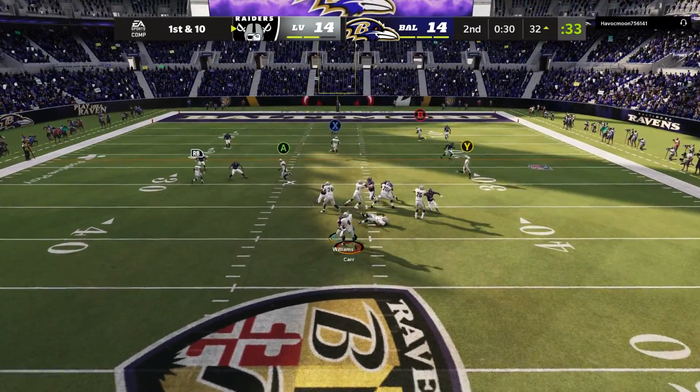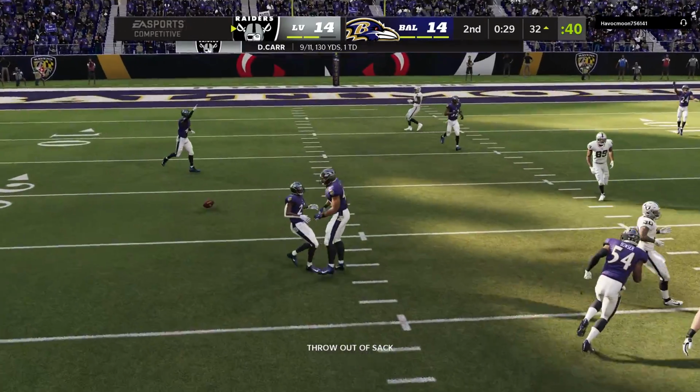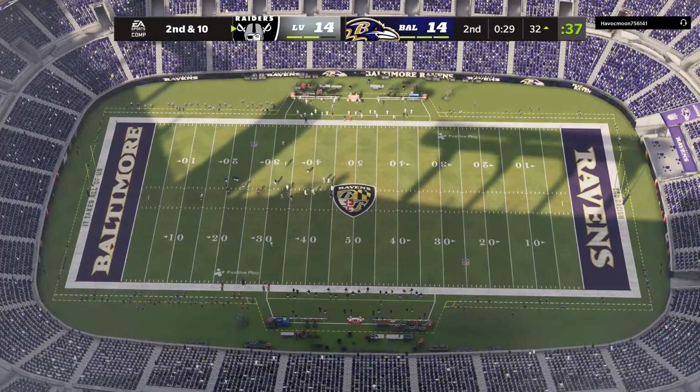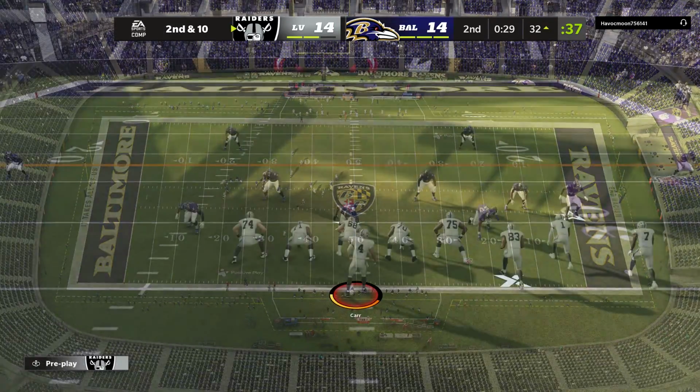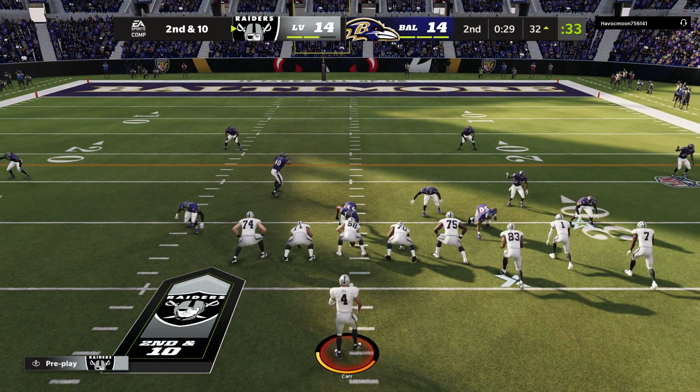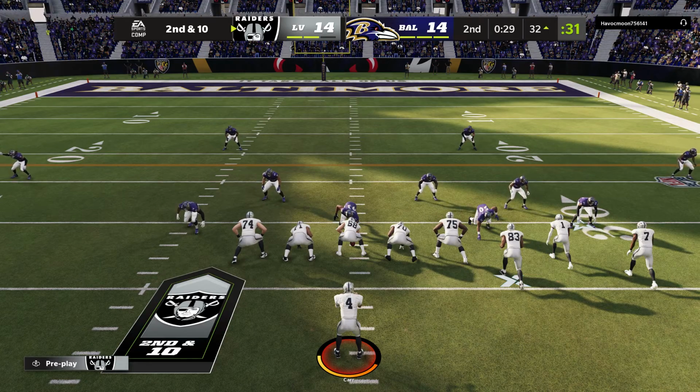Shotgun now for Carr. And he'll be hit as he releases it, and that'll fall incomplete. I think he's got to be careful not to force anything into coverage right there. There weren't really any throwing lanes, but the best part for him, he's got 2nd and 3rd down to fall back on.